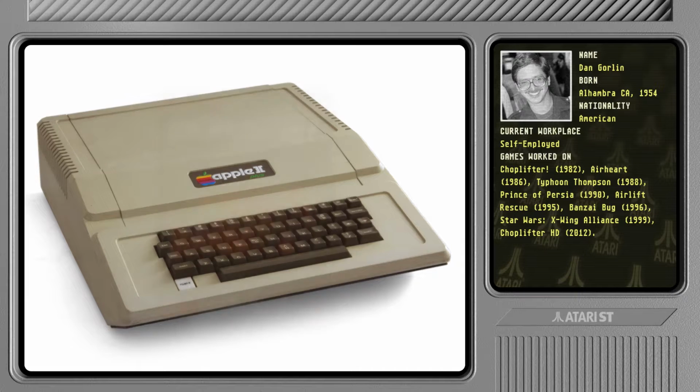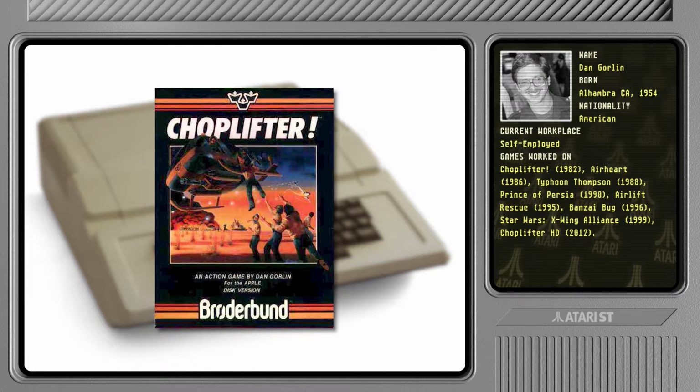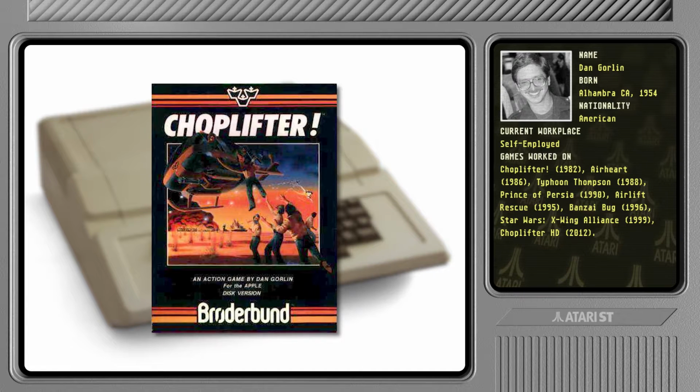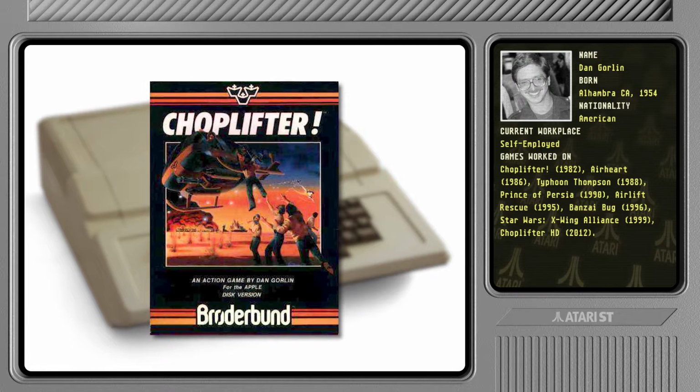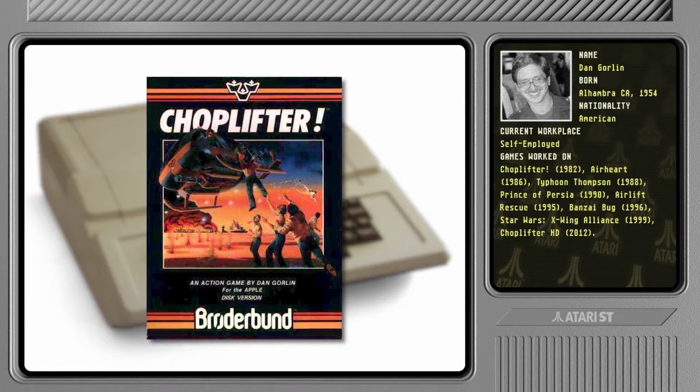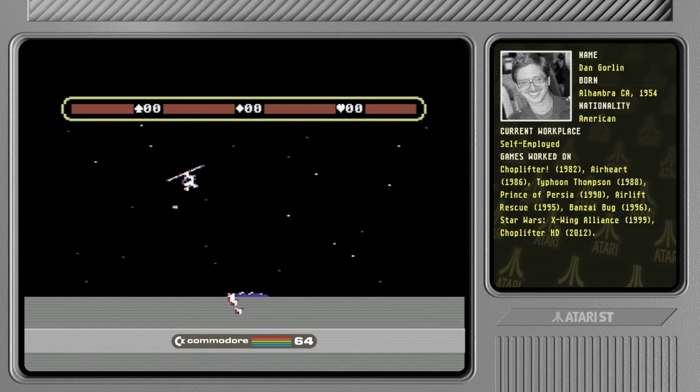That eventually led to the game Choplifter that he sent to Broderbund Software. They really liked what they saw and helped him finish the game, and it was released in May 1982 and became a big success on the Apple II and sold 9,000 copies in its first month. The game was then ported to every conceivable platform at the time.